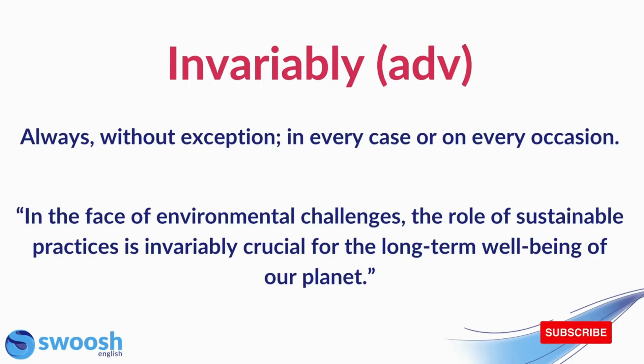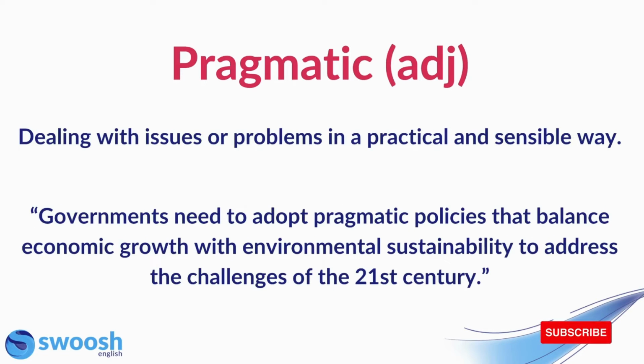Invariably, another adverb here, meaning always, without exception, in every case or on every occasion. So in my example here, I say in the face of environmental challenges, the role of sustainable practices is invariably crucial. So sometimes you can really improve how impressive your sentence is by throwing in an adverb like this. So instead of just saying it's crucial, you can say it's invariably crucial. And in this way, we're demonstrating our lexical resource.